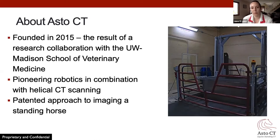And so on November 24th, 2018, we commissioned the first system at the University of Wisconsin School of Veterinary Medicine. Since then, we've been scanning clinical patients, teaching horses, and really building an image database. We're using that for teaching students, training residents, and collaboration with other institutions. At the bottom of this slide, you'll see a YouTube link. Feel free to check that out. It just has a little bit about the machine, and then there are some videos on there also.